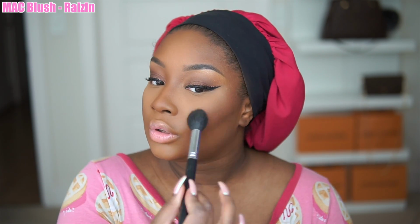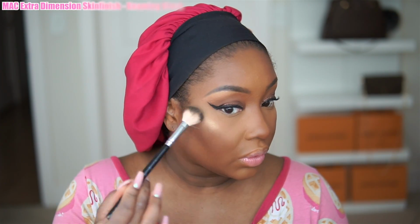I also am applying blush today, y'all, which is crazy. The MAC blush in the shade Raisin. An oldie, but a goodie, right? Like this blush is just so beautiful on deeper skin tones. So definitely want to pull that back out.